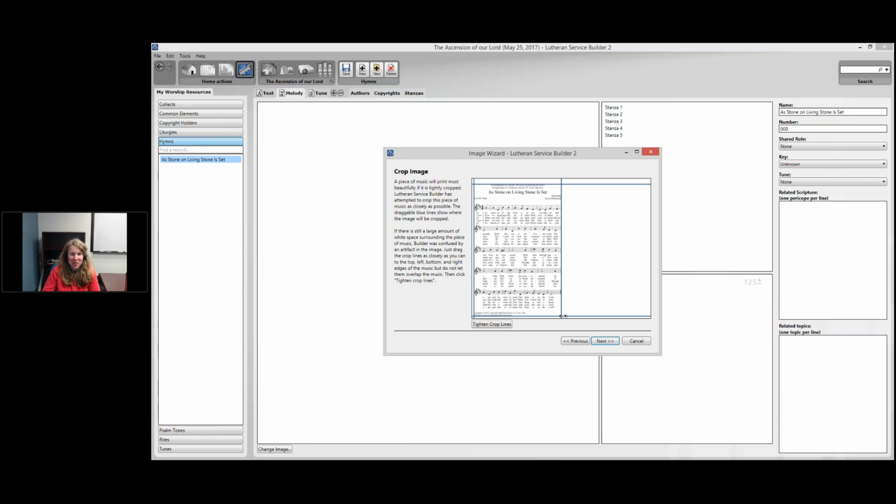Okay, the next thing you'll want to do is crop the image. As I was practicing, the thing I learned today is if there's an extra copyright line down here like there is on this hymn, don't include that on your actual hymn image, because Builder might end up thinking that's a stanza and ask you to assign it somewhere. We will enter our copyright information in, just not in this melody portion.